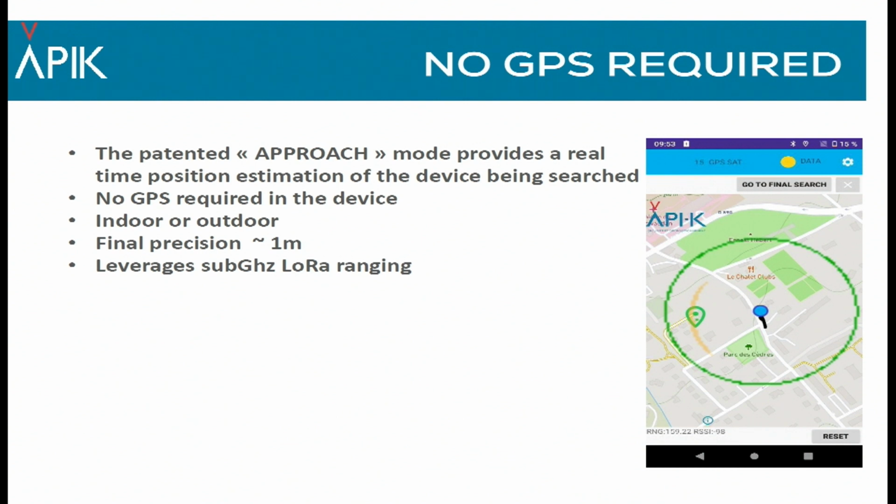The device can be indoor or outdoor. Because we do not rely on GPS, it will work everywhere. Okay? So I could be searching for a device in this conference hall, and it would work exactly the same.